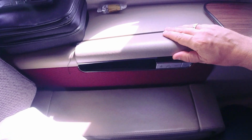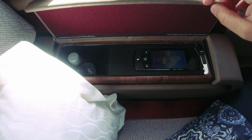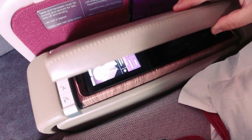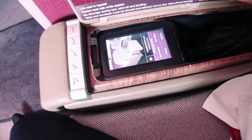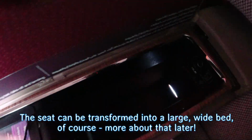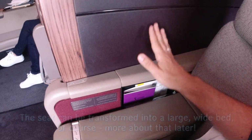Then there's a compartment for magazines, and in the armrest is the remote control for the monitor, and behind it a compartment with a bottle of water. In the other armrest there's a control for the seat and the lighting, and behind it there's a compartment with the headphones, and there's also a USB port. And then here are the buttons to move the privacy screen up and down.